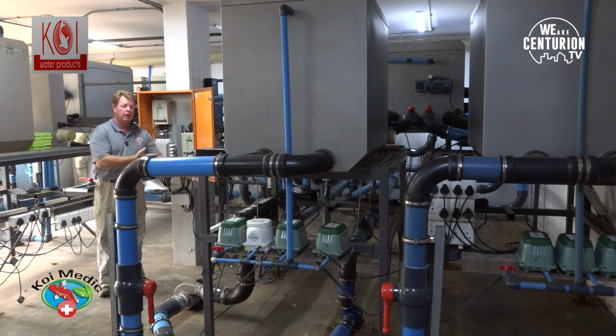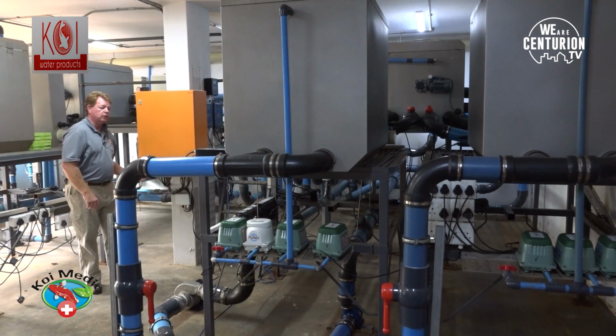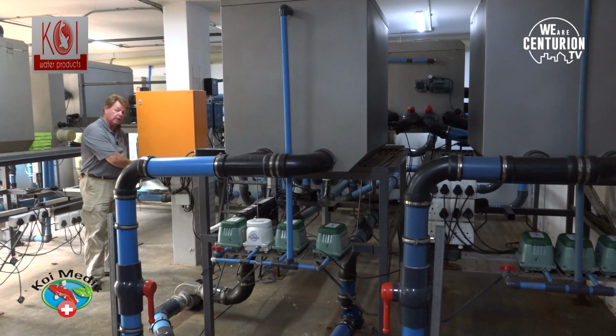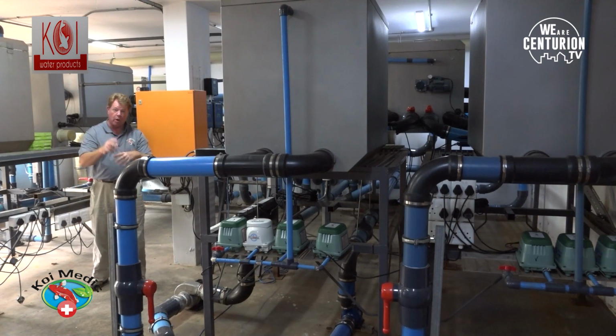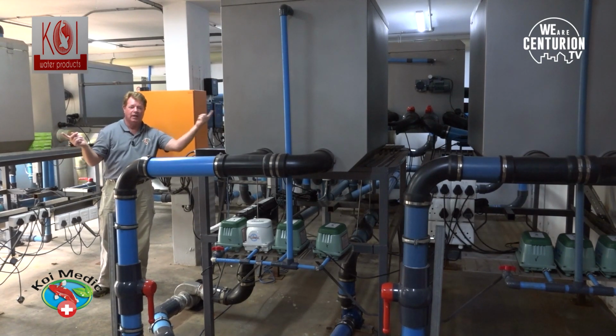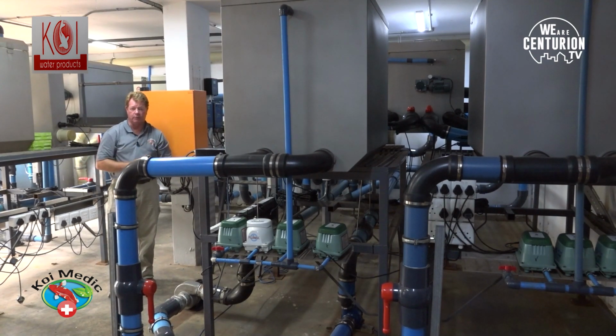So that is the brains of the system. What's important is, it's pretty obvious, but I'm just mentioning it, one controller box for one system. Obviously, because when the other one is backwashing, how's the controller going to be able to analyze the different types of information? So one controller for one system.